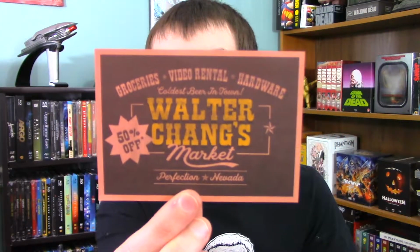And then, the inside here, they have a few things that come with it. One of the things here is just cool. It's a fake coupon for Walter Chang's Markets. Oh my god, that's so great. And there's the words on the back here that say offer applies only to persons legally residing no more than 1 mile from Walter Chang's Markets on their 10th purchase in the same calendar month. Minimum purchase $50. Offer cannot be redeemed against video rental, hardware, groceries, or alcoholic beverages. I love it. That's fantastic.